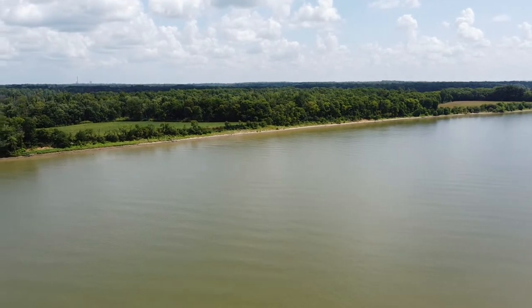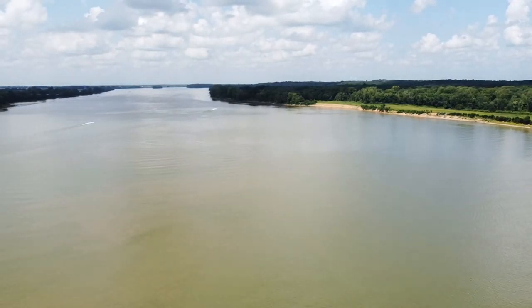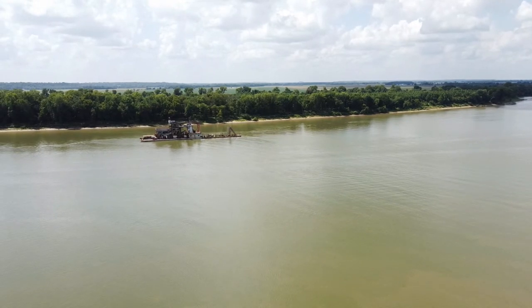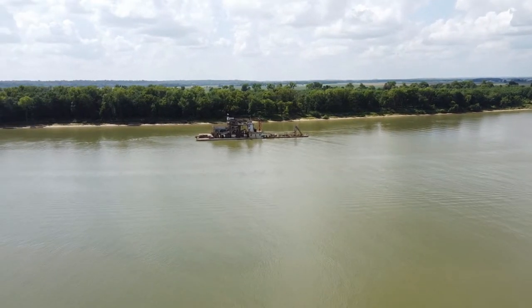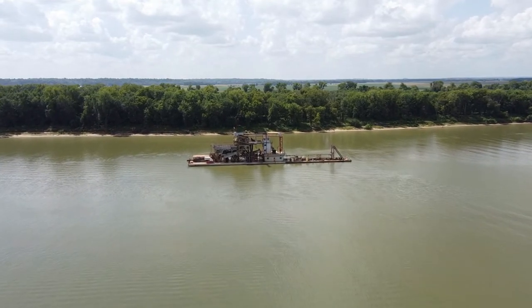Okay, guys, I'm going to show you what a dredge looks like. Okay, guys, here is the mighty Ohio River. Our bank's going on here. Okay, this right here is where all your sand comes from. This is called a dredge.